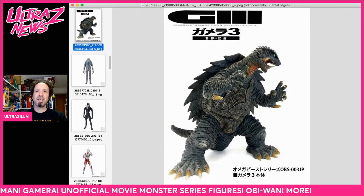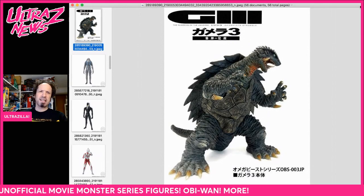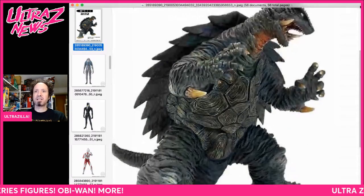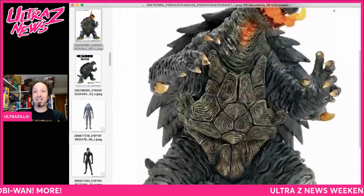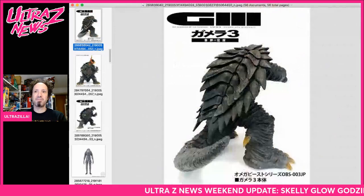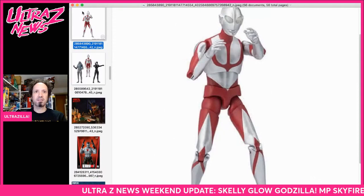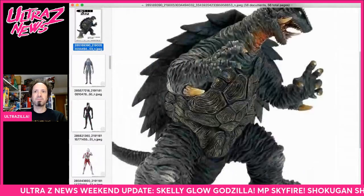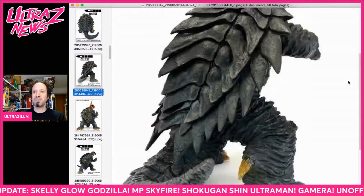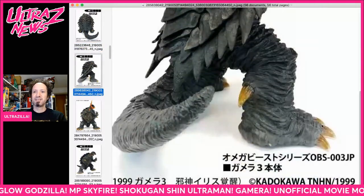Omega Beast is doing a nice big Gamera 16-inch, I believe, Gamera 3. And that looks insane too. It's also gonna run you over $800, but man, look at those feet. Oh. Look at that. Big feet. That looks amazing.